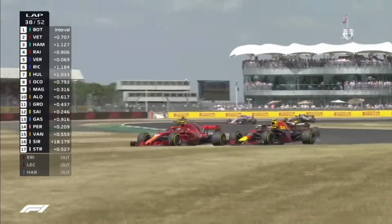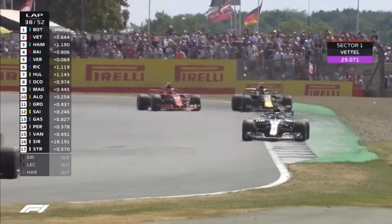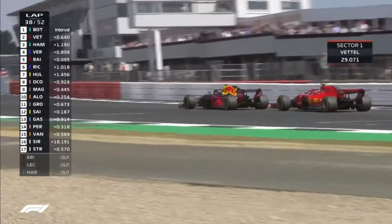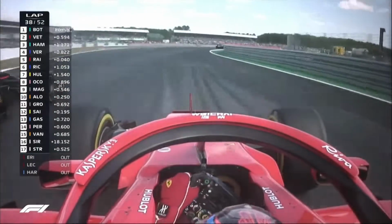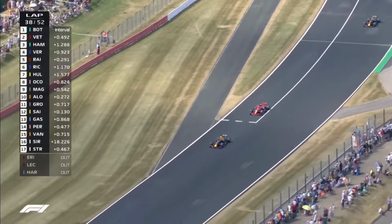Kimi Raikkonen gets Max Verstappen at the restart, but Verstappen is going to come back at him, and through Luffield and onto Woodcote they go. Verstappen is now back ahead of Kimi Raikkonen, but for how much longer? Raikkonen on the inside towards Copse, going wheel to wheel with Max Verstappen, gets the inside line, but Verstappen manages to hold on to the place.